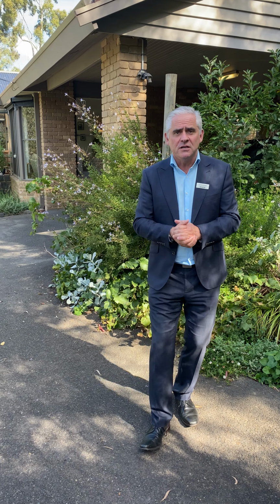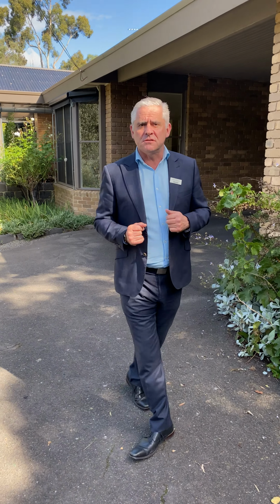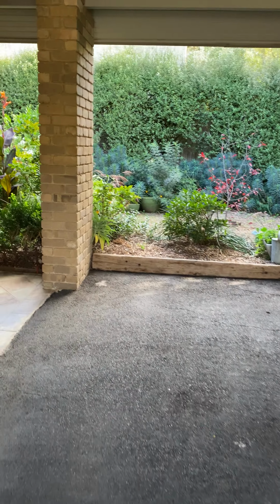So what we've got set on over 860 square metres, double carport. The home comprises four bedrooms, two bathrooms, three generous sized living areas. So it's a great home in a brilliant area. I'll get Nicole to take you through and I'll point out some key areas when we're going through the home.